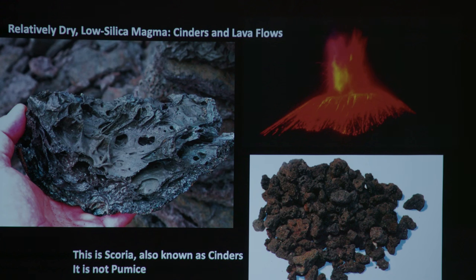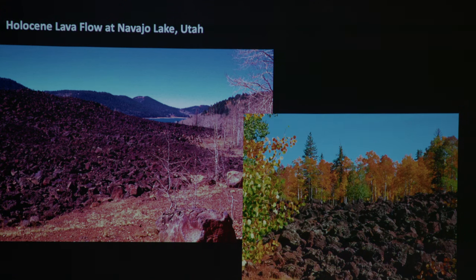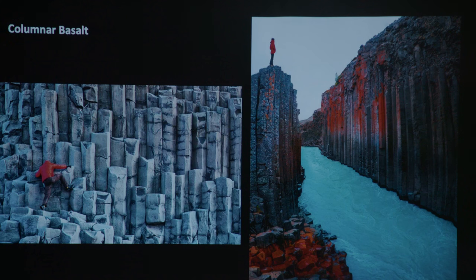So hotspot eruptions are very low in silica, and silica is the name of the game when it comes to lavas. The more silica you have, the thicker the lava, the more viscous, the more gas it can hold to explode. But Hawaiian type lavas are very low in silica, and so they flow like those rivers of lava, right, that we've seen. And it leaves behind cinders, scoria. Lava flows like this. It's very black, dark brown, dark gray rock. This makes some of the best columnar basalt.